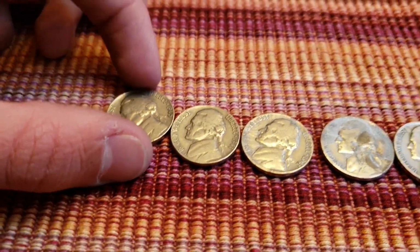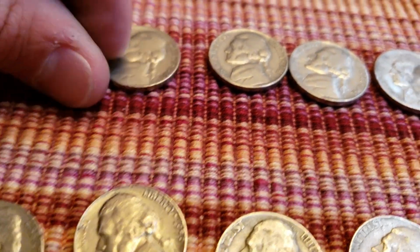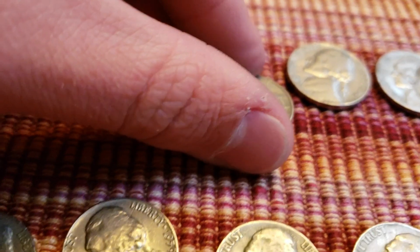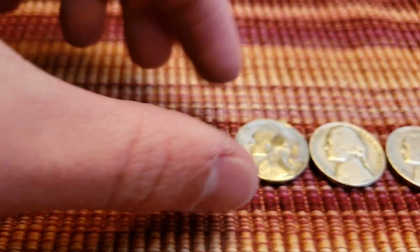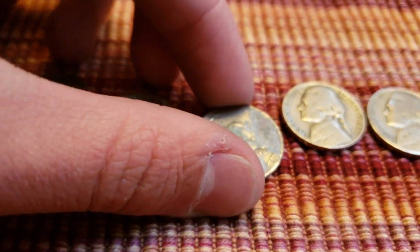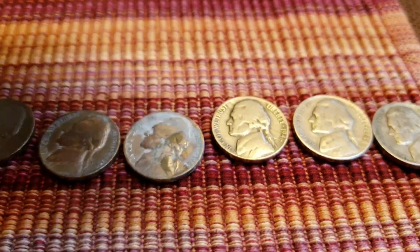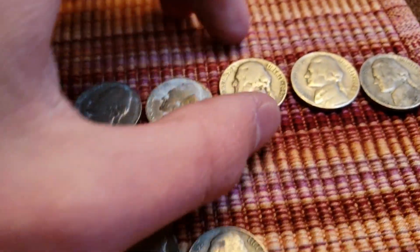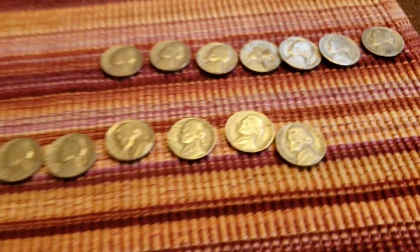To the 40s finds, not as many, but we did find 7, so it's better than none. We had a 1940 plain, 41 plain, I believe, yep, 41 plain, 41 plain, 42 plain, that's pretty beat up. A 1946 plain, a 48S, and a 48 plain, and that is going to be it.